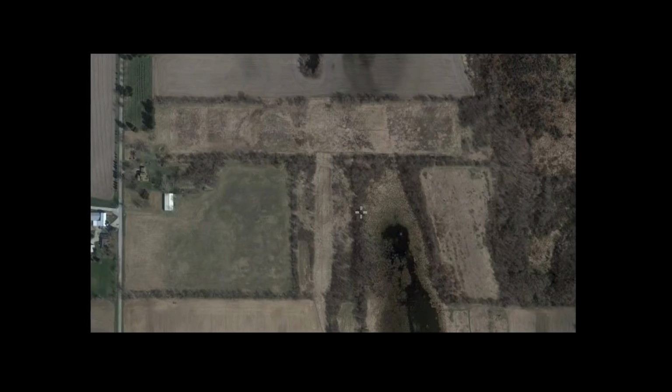I'm probably best known for my public land hunting, but I do hunt some private. I have a 70-acre farm that my buddy owns that I help manage. It's surrounded on all sides by heavy pressure, so it's hard to grow big bucks there. So we do what we can to keep them on the property and to draw them to the property.